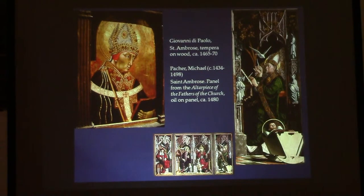But if we just step away from the state side, or even as a patron of the church of St. Ambrose in Milan, we get several of these images. By 1298, he is officially decreed by Pope Boniface IV, if I remember right, as one of these four doctors of the Western Church, along with Gregory the Great, Jerome, and Augustine. And do you notice what he's doing?